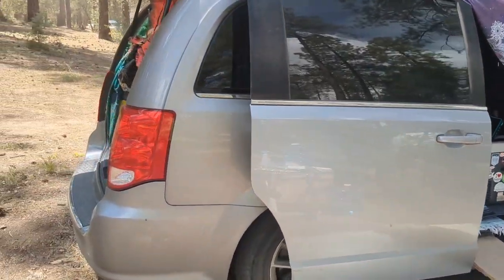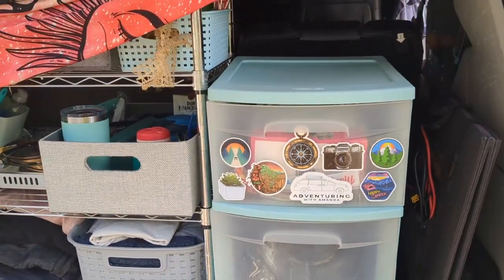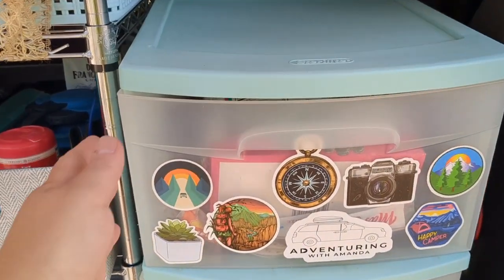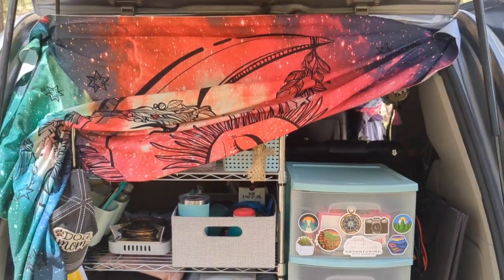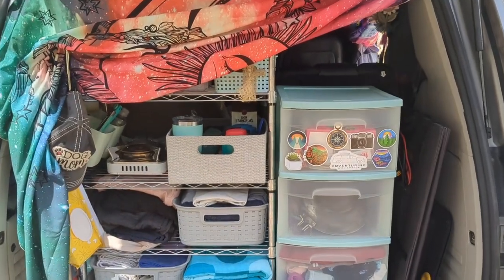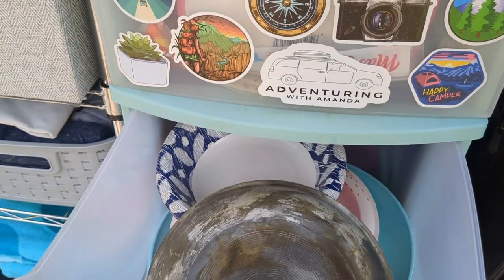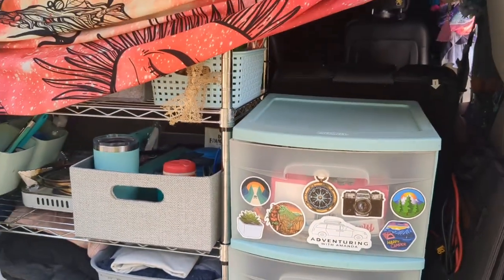This is my first camping trip trying out my three drawer shelving unit. So this will be a fun little experiment. I'm glad I decided to keep it in here and try it out. I have my celestial curtain hung up, as you can see, to keep the dust out from the cars driving by. I ended up putting miscellaneous clothes and things in the bottom, my plates and pan in the middle, and then dry food up at the top.